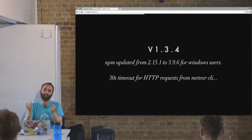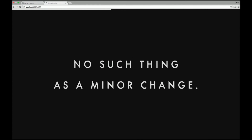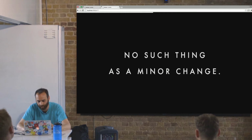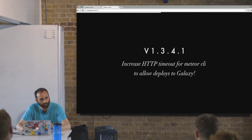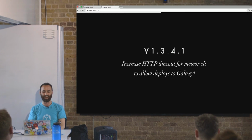And then, a cautionary tale: 1.3.4 also snuck in a tiny fix, adding a 30-second timeout for HTTP requests from the Meteor CLI. Innocuous, a trivial change. There is no such thing as a minor change. You're lying to yourself if you think that you understand every single piece of this system. As evidenced by the very quickly released Meteor 1.3.4.1, which then increased the HTTP timeout for the Meteor CLI to 60 seconds, which then allowed anyone using Galaxy to actually continue to deploy to Galaxy, which is a good hosting service and you should use it. So obviously, Meteor was very keen to make that work again.